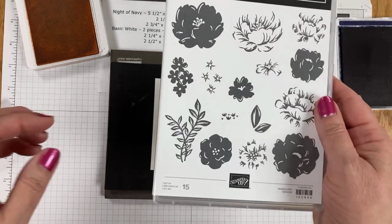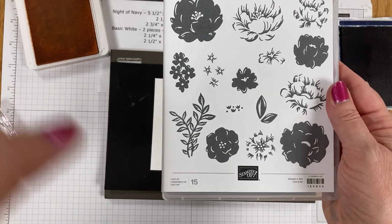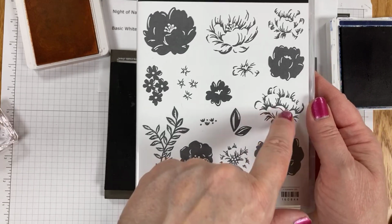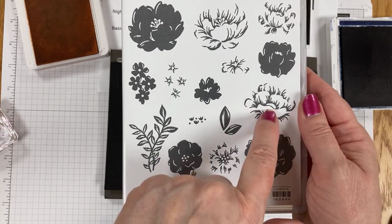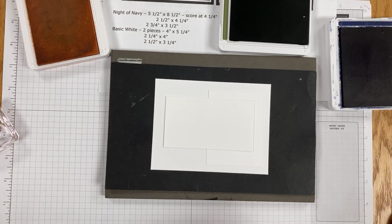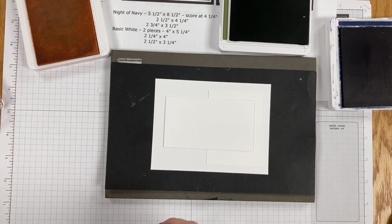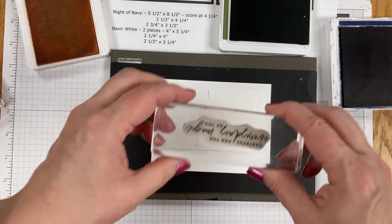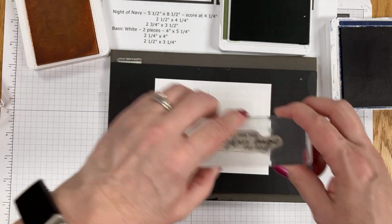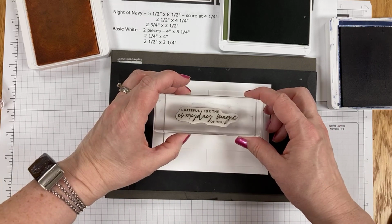All right, then we have all different sizes of flowers. I'm kind of working with a medium-sized flower, so I'm working with this one and this piece. I'm going to start stamping with what's called the outline, because I found it's easier to line up. Oops, I take that back. First, we're going to start with the greeting. And I am using Grateful for the Everyday Magic of You. And then I'm going to stamp Happy Birthday right underneath it.